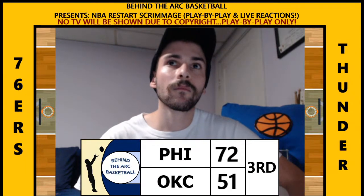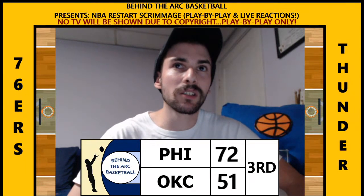It's going to be Baisley, I think, who picked up the foul there by OKC. It's going to send Horford to the line to shoot two. Horford, Baisley or Paul. Chris Paul might have come in there late and tried to swoop up that ball.